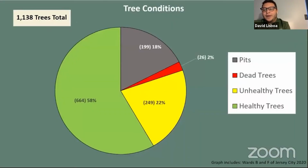And this is a pie chart showing the tree conditions in wards B and F. Although it was shown that the majority of trees were unhealthy, we saw that about 20% of trees were just empty pits where new trees can be added. 2% were dead trees, so these need to be removed and hopefully replaced. And then 22% of trees were unhealthy, so these just need to be kept a closer eye on so that they don't end up being dead trees.